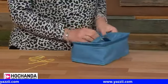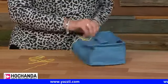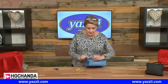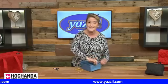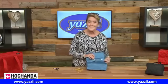Check out the shows though, because of course we have got the Yazzii bags available where I'll be working with these, giving you some wonderful results time and time again. And of course the key thing is decorate them and then use them for so many different projects, because you've got all those little pockets in there that will mean that you'll be able to use it over and over again for many years to go.